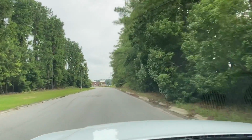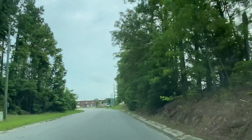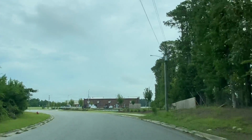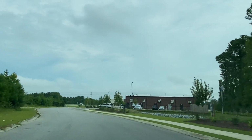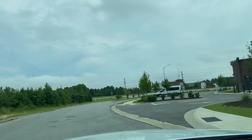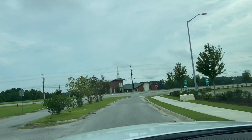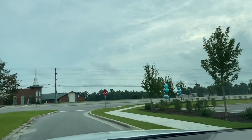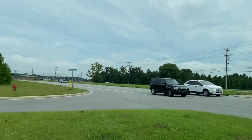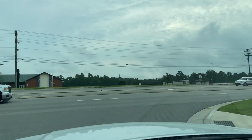And then we come out of Aragona Village up here. And if you take a right onto Piney Green Road, you're going to be heading towards the base. That's Centerview Baptist up there right at the end. And there you go. That's White Oak High School over there. And that's Aragona Village.